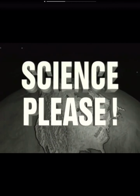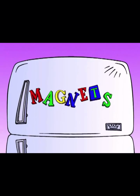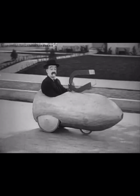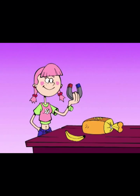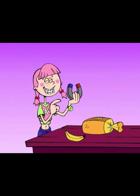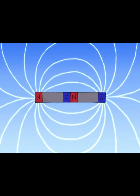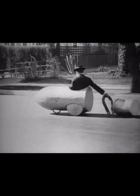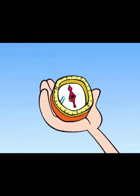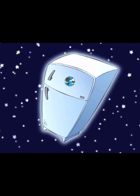Science, please! The fridge is a cool place to keep food and all your cool magnets. A magnet is a piece of metal whose magnetic field attracts other metals. But not all other metals, only special ones like iron or nickel. A magnet won't work on plastic, bananas, or girls. Well, unless they're wearing braces. A magnet has a north pole and a south pole linked by a magnetic field. Like poles repel each other. Opposite poles attract. A magnet can repel or attract another magnet. Magnets make getting around a lot easier. Yes, I know. The compass needle has been magnetized, so it always points north. The needle lines up in the direction of the Earth's magnetic field. That's right. Planet Earth is a giant magnet.